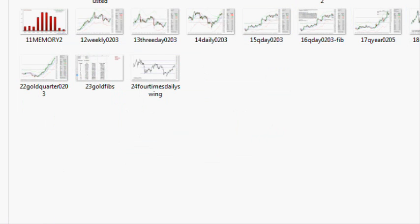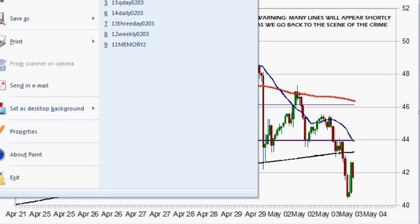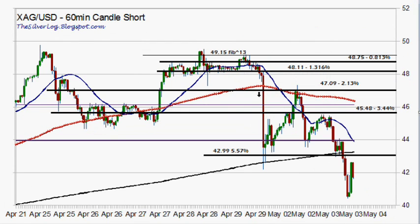And what we'll do is take a look back at one of my older charts from back in the day. And this is it right in here. This was one of my charts from early May of last year. It's not logarithmic, but it'll do the job. And it says, warning, many lines will appear shortly as we go back to the scene of the crime. Of course, this is the scene of the crime. This is, of course, the hourly chart. So let's stick in those levels on this chart. There we go. So now we've got all of these different fib lines.